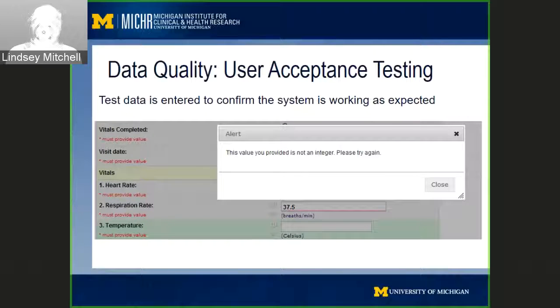And I'm testing to make sure that data that I don't want in there actually flags. So it's telling me the respiration rate is not an integer. So it's the wrong type of data and it's flagging these.